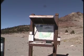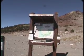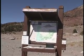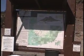This is a sign-in area. If you go above 10,000 feet, you now need to have a wilderness permit. The permit costs about $15 at last check. And here's a map. In the center is Mount Shasta.